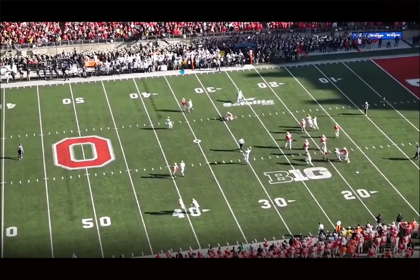Gets physical in press man. He has the technique. He can play off man. He can close. You can get him pressed because he has that speed to recover, carry vertically. He can do it versus big physical receivers like Quentin Johnston we've seen. And it's very, very special to watch.